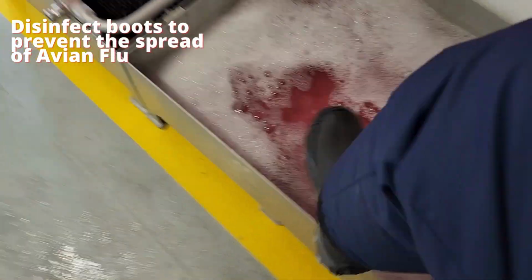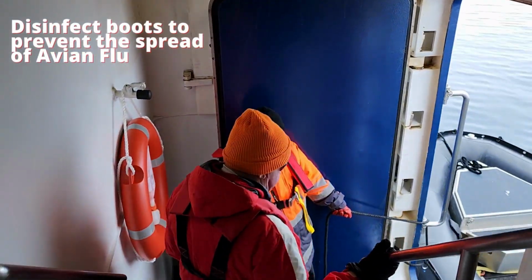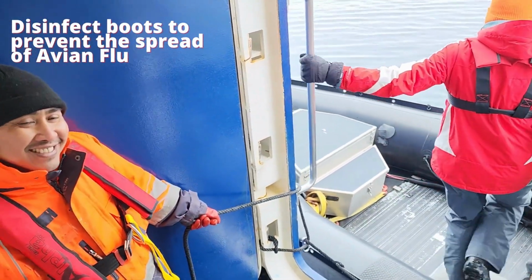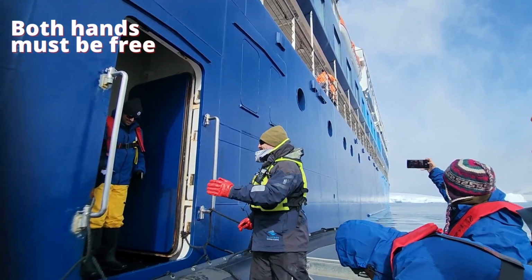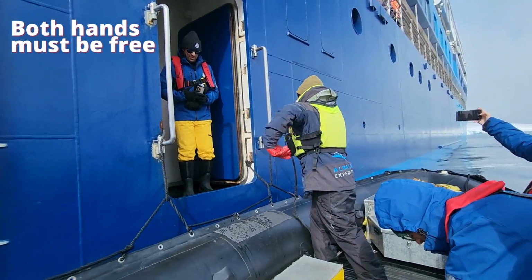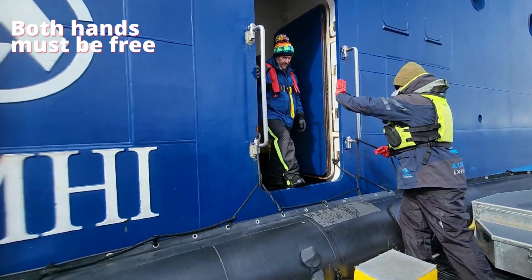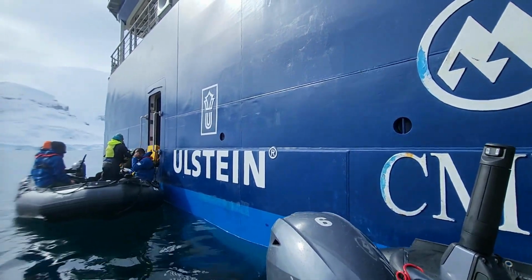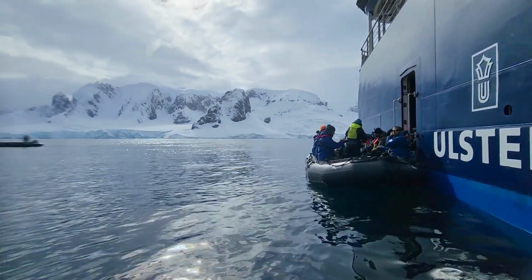We had to comply with the requirements of environmental safety and disinfect our boots before and after each landing. Here we can see the other requirements: in order to get into the Zodiac, both of our hands must be free. As it was our first landing, we had to learn the Zodiac safety instructions first.